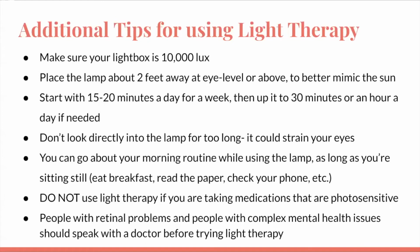Don't look directly into the lamp for too long, as it could strain your eyes and cause headaches. And you can also go about your morning routine while using the lamp, which makes it very convenient as long as you're sitting still. So for example, if you're eating breakfast or reading the newspaper, checking your phone, doing really any sedentary activity, you can use this lamp so that you don't have to have a specific time during the day just for that if you don't have enough time.